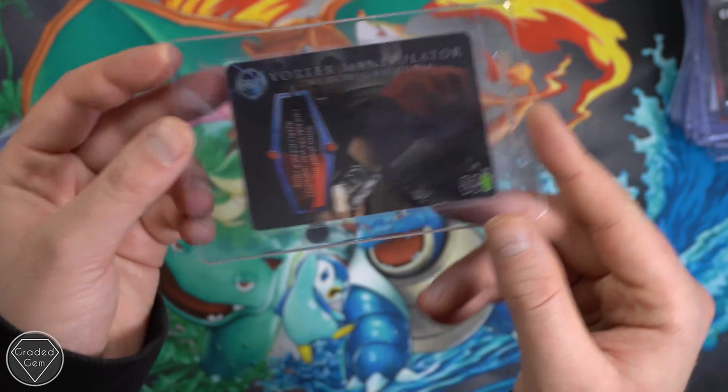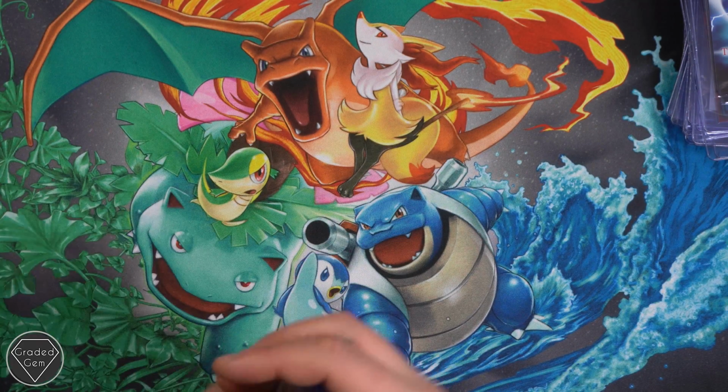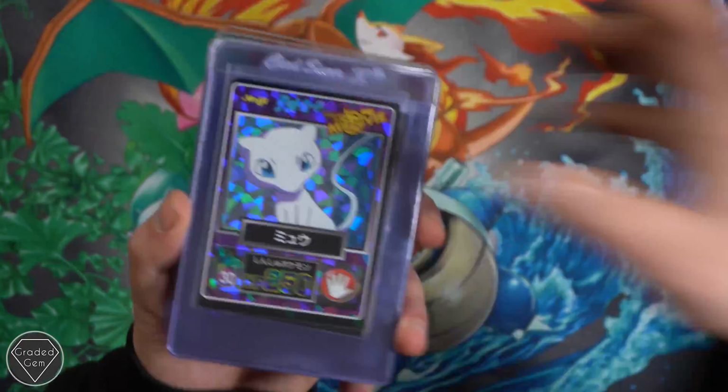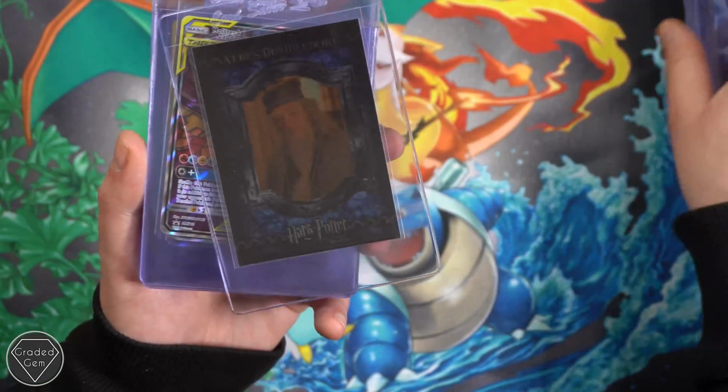Torchwood trading cards. Ha! For those who aren't familiar with Torchwood, it's like a spin-off from Doctor Who, including Jack. Really good, actually. If you enjoy Doctor Who, and maybe you've grown up a bit, then Torchwood is great. I mean, it's great now.